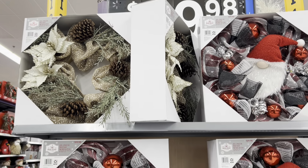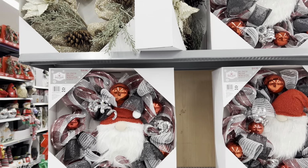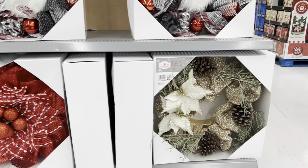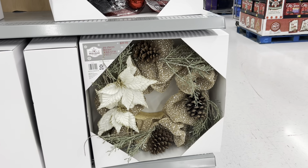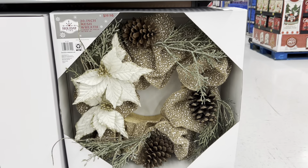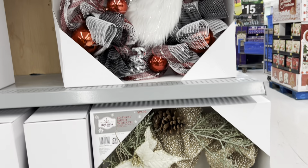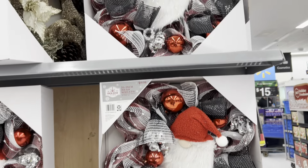Walmart Christmas. Grab your favorite drink and possibly a snack, because there's a lot to look at, everybody. Upon entering, they had some beautiful wreaths. The one thing I love about Walmart is the prices are nice and big, so I don't have to try to pick things up, turn them around. That can get very awkward.